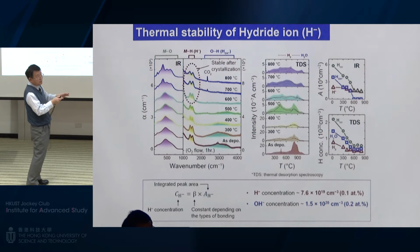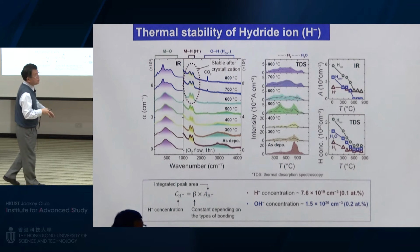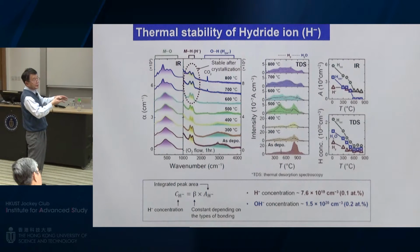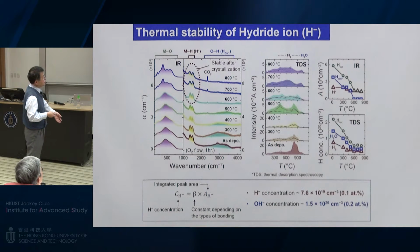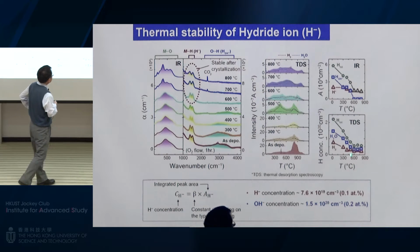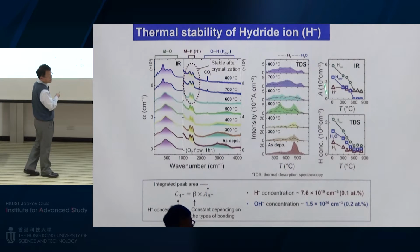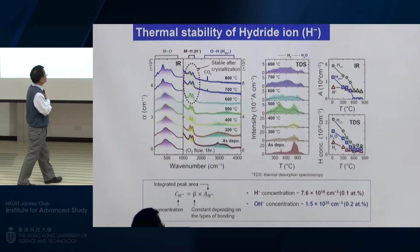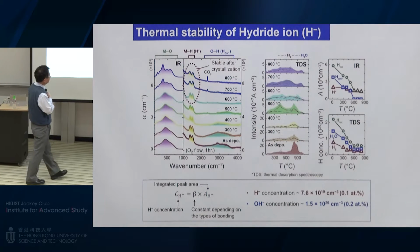The metal hydrogen bond is very, very stable, almost impossible to remove from the system, because H minus substitutes the oxygen vacancy. It is a constituent of the amorphous structure. That's why the elimination is almost impossible. The concentrations of OH minus and the metal hydrogen bond are almost comparable. According to our data, OH is not so important, while the metal hydrogen bond is very, very critical.